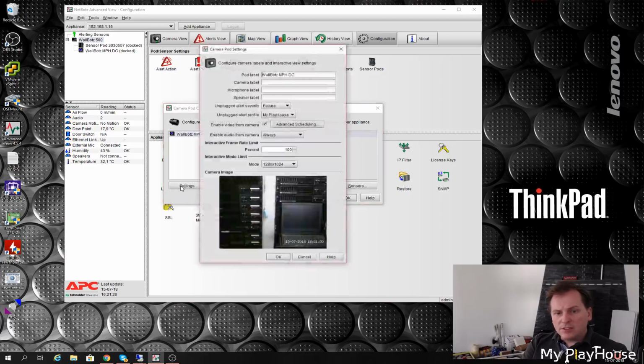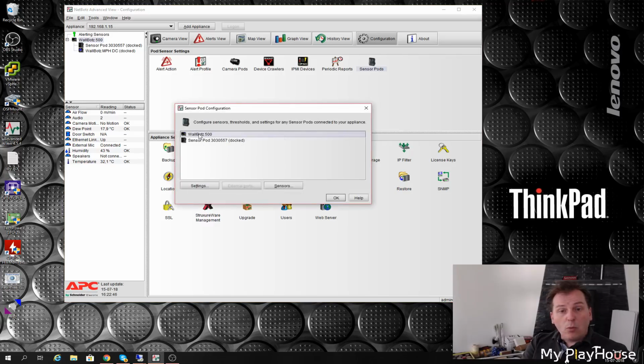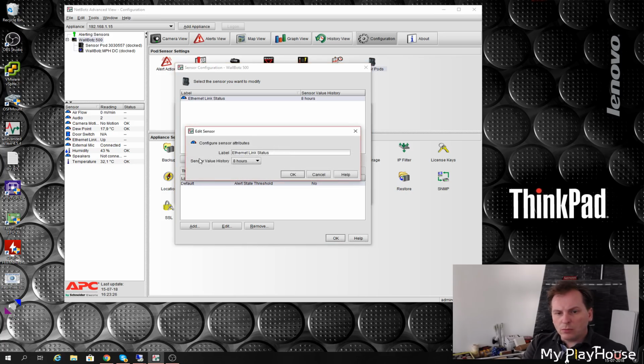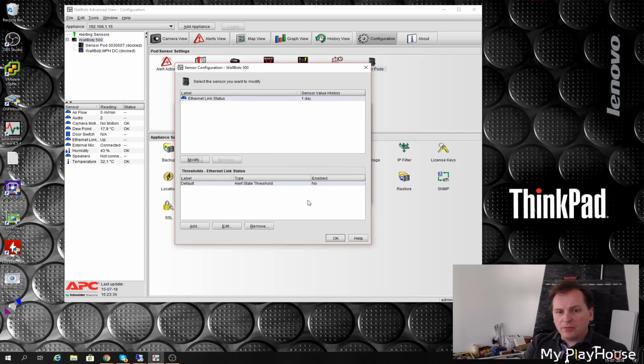There's a lot of settings here. I don't think we should mess with that. Here is the sensor ports, and here we have WallBot 500, and we have the sensors in that WallBot 500. And it only sees the Ethernet link status. So that's because the WallBot 500 is the main unit. It doesn't really have any sensors of its own. It's more or less the computer of the WallBot. So we're gonna say okay. It can show us the link status for the last 8 hours. It's not significant. Wonder what we can do with link status. Okay, let's just have a day. That's nice. Thank you. We did something.